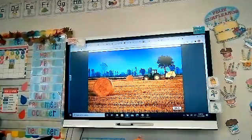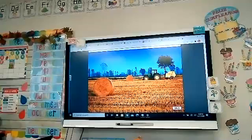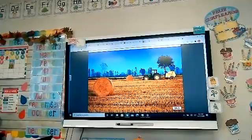Cattle spend most of their time out in the fields or pasture grazing on fresh green grass. You know what grazing means? Yes. What's it mean? Camo grass. Actually, grazing means that the cows are eating it. They're just standing there eating, right?